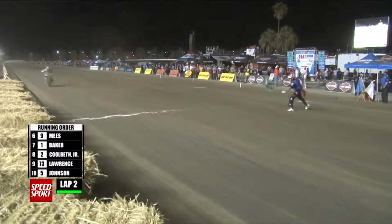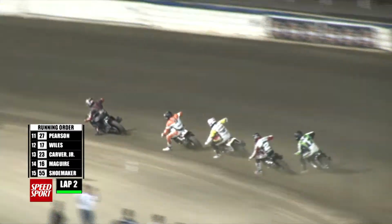Two of the top Harley-Davidson riders, Jared Mees and Kenny Coolbeth, want to have a little something to say about that, the 9 and the 2. Coolbeth right here. Oh, this is great stuff. This on-board really tells the tale of how the draft works. Coolbeth rolled up on the back wheel of it, but decided not to make it happen. And you see Jared Mees right there in the number 9. Jake Johnson giving us this incredible view.